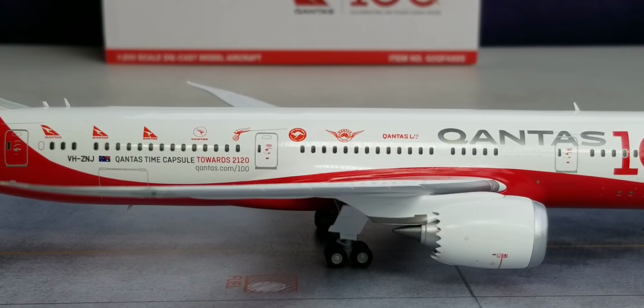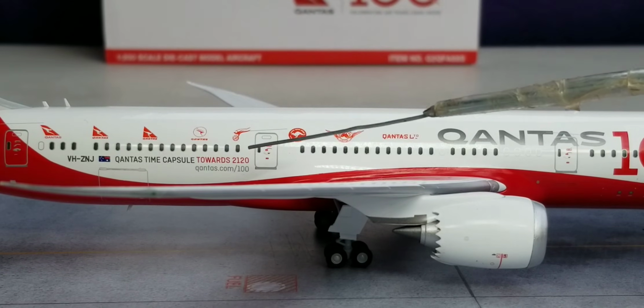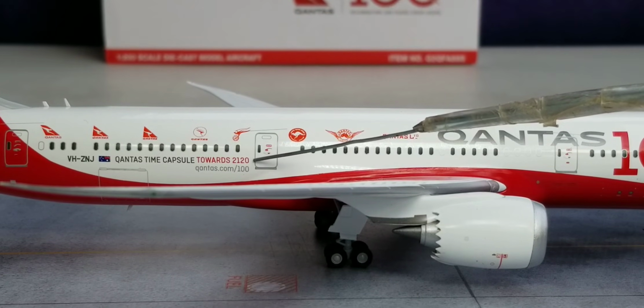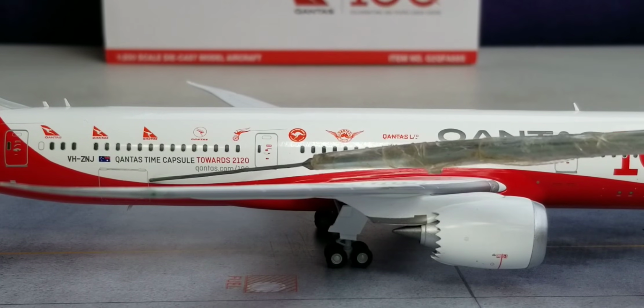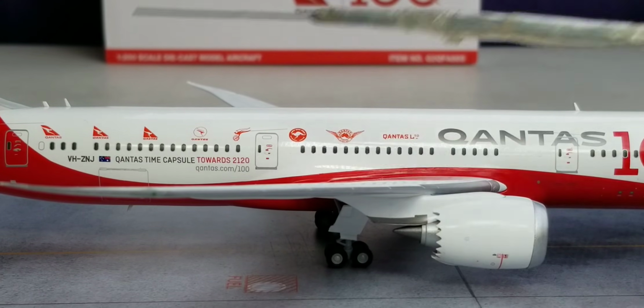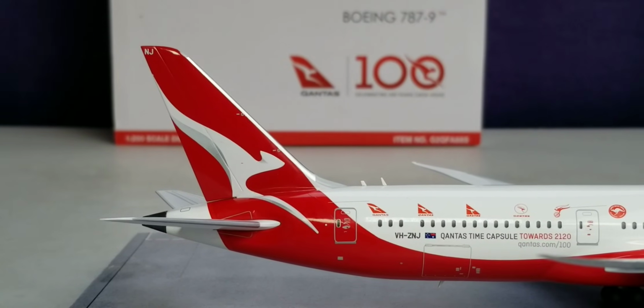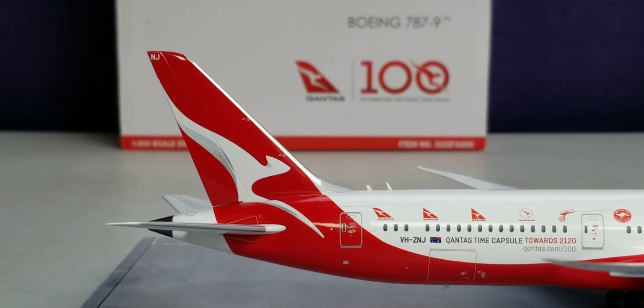Now you're looking at the General Electric GEnx-1B turbofan type engines here, the engine cone, the sawtooth pattern on there, the landing bogey gears, landing gear struts, landing gear doors, and you see the various history of Qantas logos displayed there. You see the Qantas time capsule decal, the website address, the rear cargo container loading door, the Australian flag decal, and then there's the registration ship number. There's the rear cargo container loading door, as well as the airline's logo displayed on the tail fin of the aircraft, featuring the partial registration ship number on that tail as well.